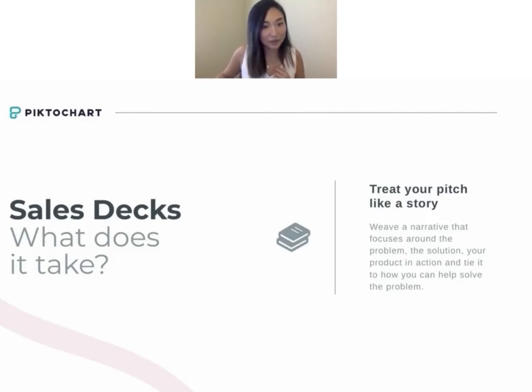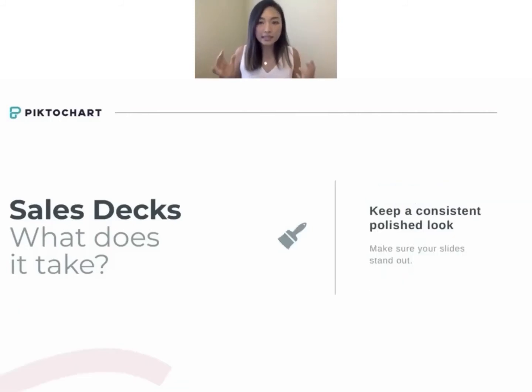Lastly, but very importantly, keep a consistent and polished look. Don't jump around from layouts to colors to fonts. While storytelling can greatly improve your pitch deck, absolutely, the design of your pitch deck is just as important, which is why you should always pair your storytelling with a great pitch deck design.